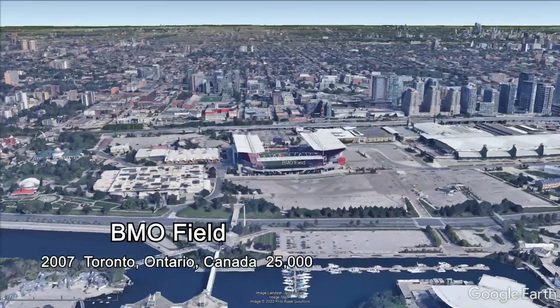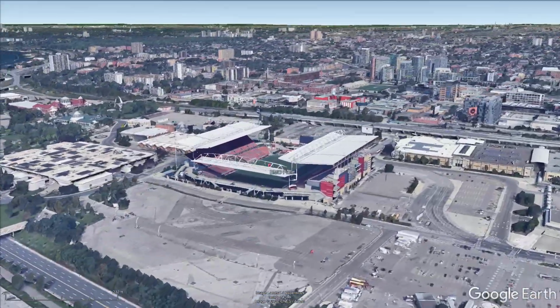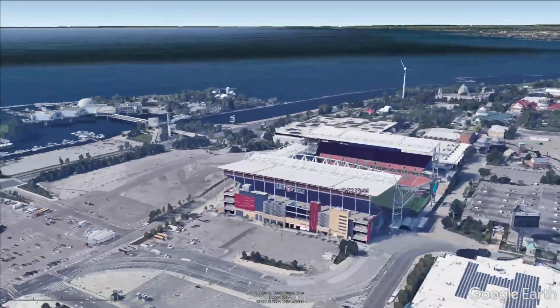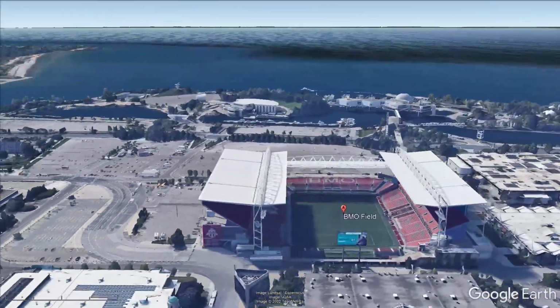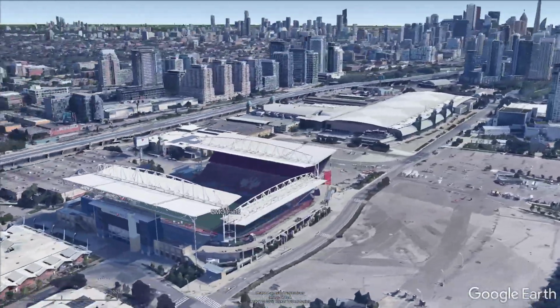BMO Field is located in Toronto, Canada. Construction started on March 29th of 2006 on the site of the former Exhibition Stadium, and BMO Field first opened its doors on April 28th of 2007. The construction cost for building the stadium was $62.9 million Canadian.